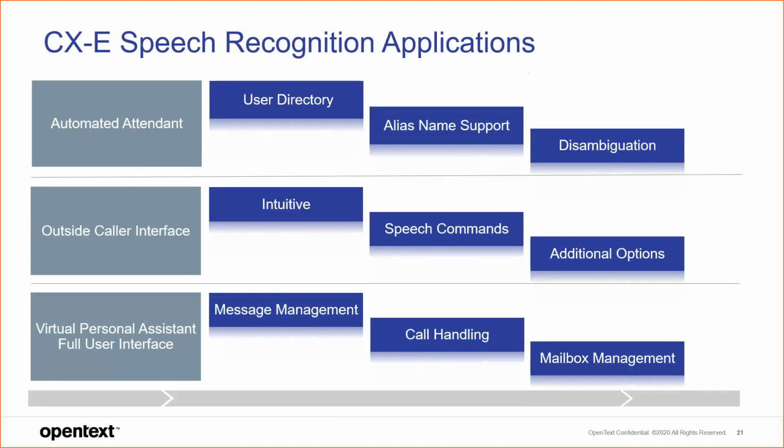Speech recognition has infused its way into many other applications, and that's one of the benefits of having a single platform providing multiple applications. You don't have features that are used for part of the application, and then have to deploy a separate platform where the speech doesn't travel over. Having everything on one platform means that we can integrate all of these features together, and speech recognition is one of those. Whether it's through the auto attendants, any interface that outside callers interact with, user interface, and other places, speech recognition is fully available for your callers and your users, and can be enabled as needed.